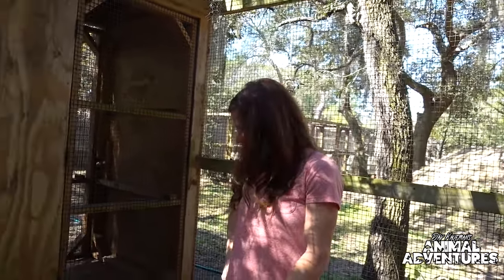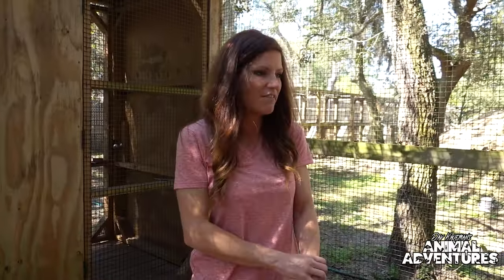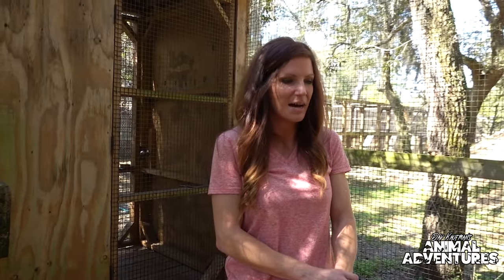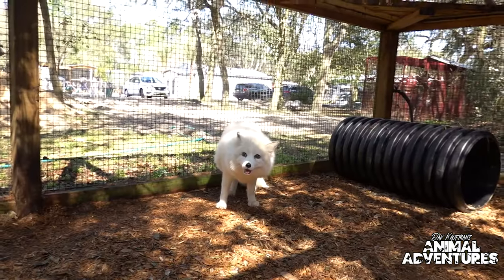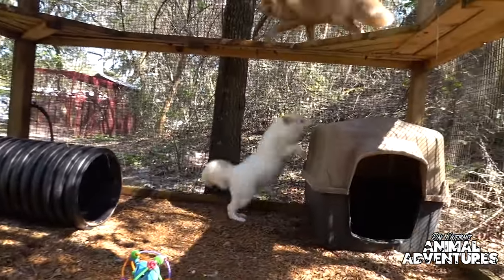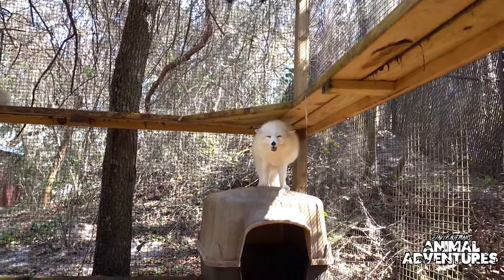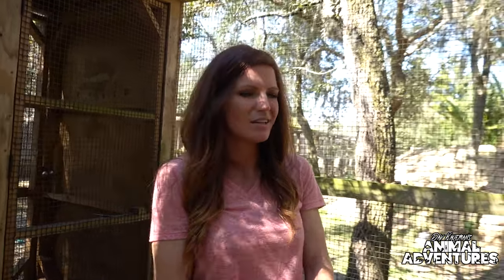So Princess is one that came from a family that thought she was going to live in the house as a house pet. And they had kids in the house and very quickly realized it was not a dog. But they did purchase her thinking she would live in the house like a dog. There are some foxes that can be litter box trained, but that doesn't get rid of their odor. It doesn't get rid of the destructiveness. It doesn't get rid of the urinating on everything. And sometimes they nip playing. It's not even aggressive. But again, it's just like with a monkey. You try to reprimand a monkey and it's going to slap you back.